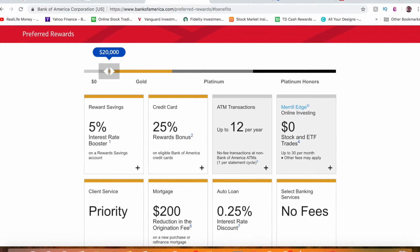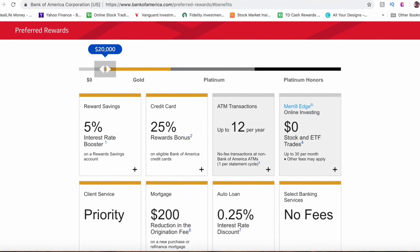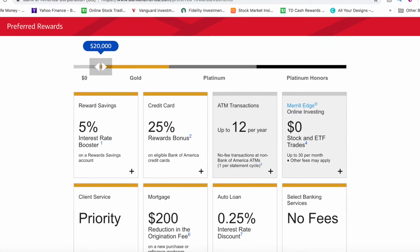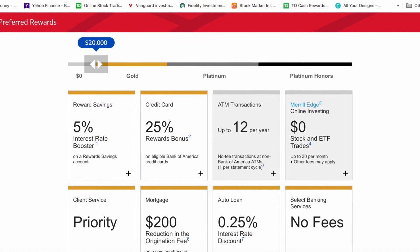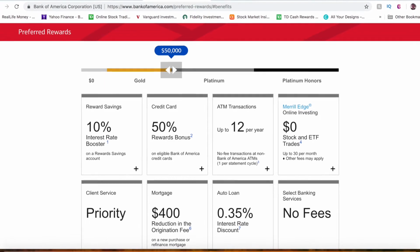You get a 5% interest rate booster, meaning let's say if your savings account is 1%, you now get 1.05%. So a little boost there, which is pretty cool. And you also get a 25% rewards bonus. So what we talked about before, you get 25% more than that, which is awesome. Other bonuses you could see: ATM transactions, online investing, so free trades for a month. You could also get a reduction in your origination fee for mortgage, a little help with your auto loan interest rate, and other things.